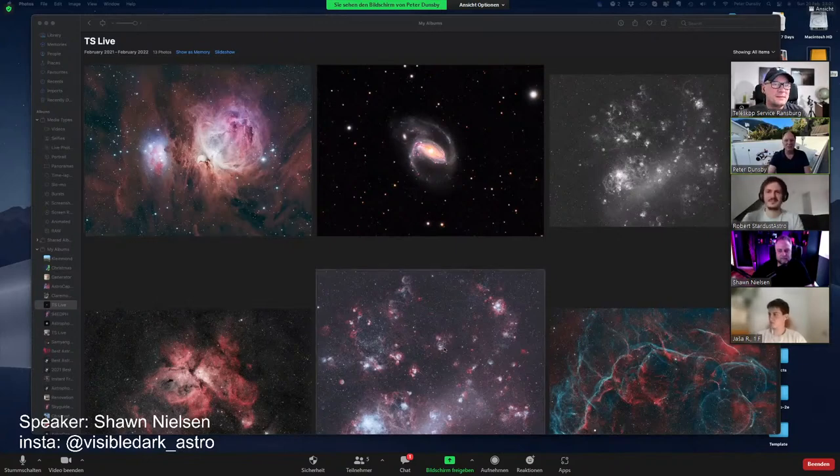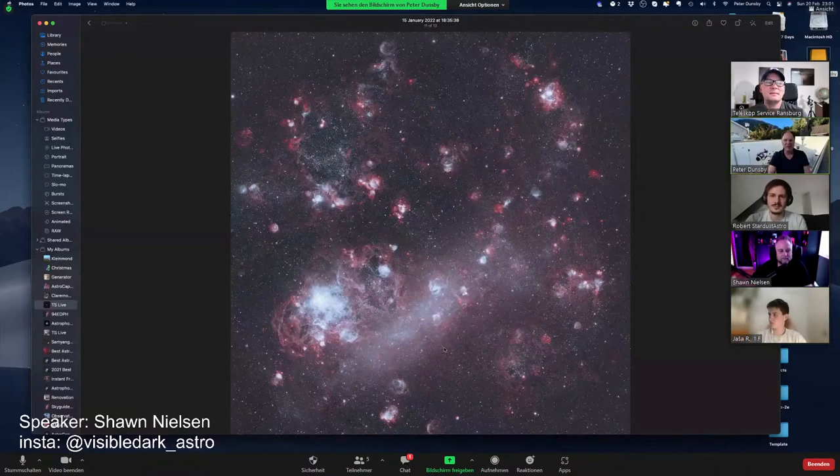So let's start with this. This is taken with the Samyang 135mm. It's the Large Magellanic Cloud. I just managed to fit it in the frame. The camera is the ASI2600MM, and I used here the ultra high speed narrowband filters. So this was H-alpha and OIII. Pretty happy with it.